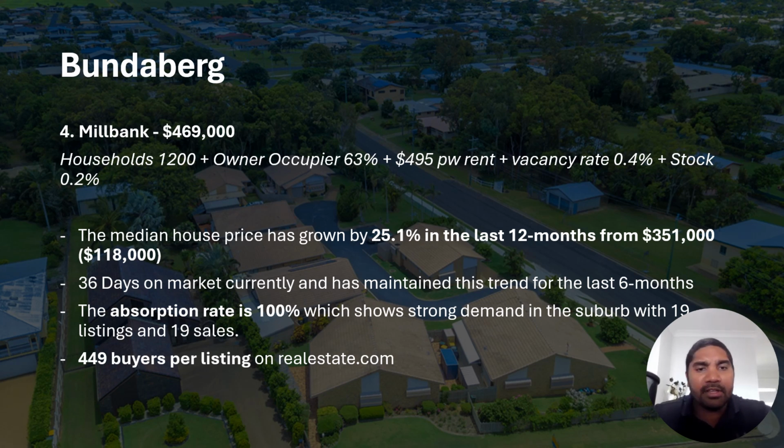Going forward, I think this suburb is very dependent on what Branyan and what Avoca do. So I think if Avoca continues to push up and Branyan continues to push up, and this suburb remains affordable relative to those two suburbs, I see that also moving along nicely. So I think there's a lot of steam still in this market, providing Branyan still rises and providing Avoca still rises, guys.